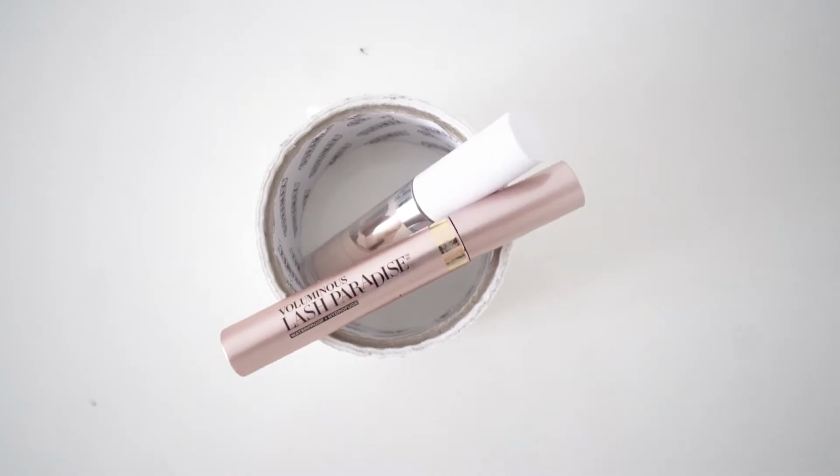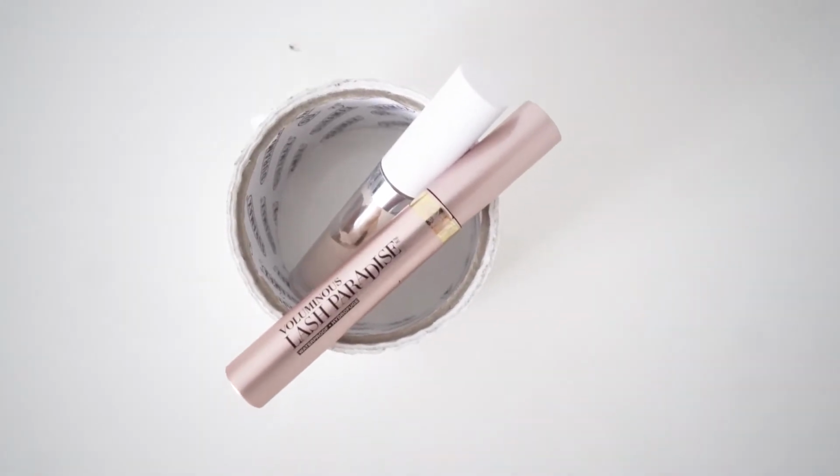The mascara that I've been really enjoying is the Lash Paradise Voluminous Mascara and Waterproof. Everybody has been raving about it and saying that this is the legitimate dupe of Better Than Sex, and I totally approve. This literally does the same thing, but at a cheaper price, $10 instead of like $40. So go get it.